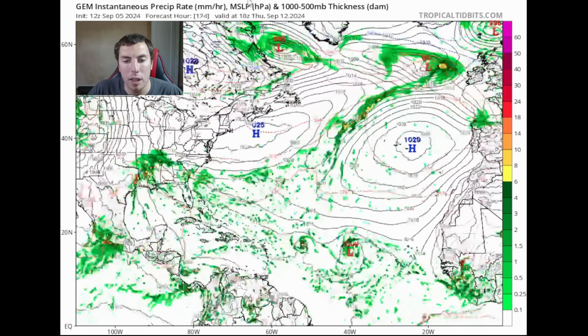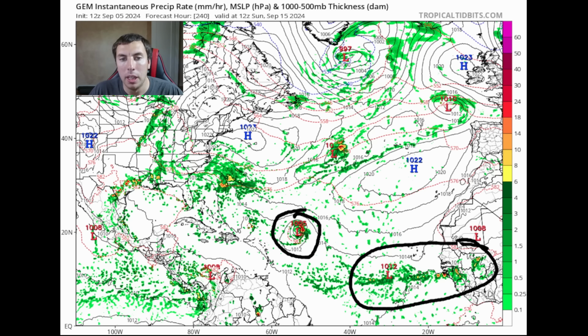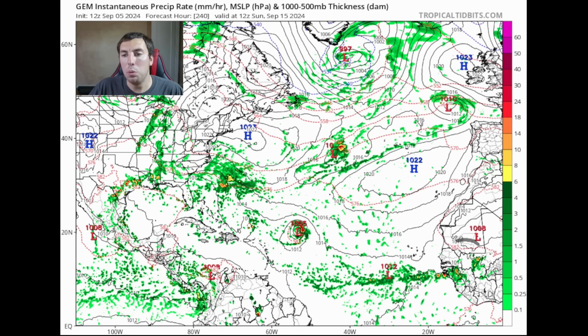That's day 5. And look, it goes further west, and look, it develops. And guess what? There is more energy out here that could develop later on in the back half of September. So in other words, the atmosphere is going to get conducive, I believe, for the 17th, 16th-ish, and beyond.